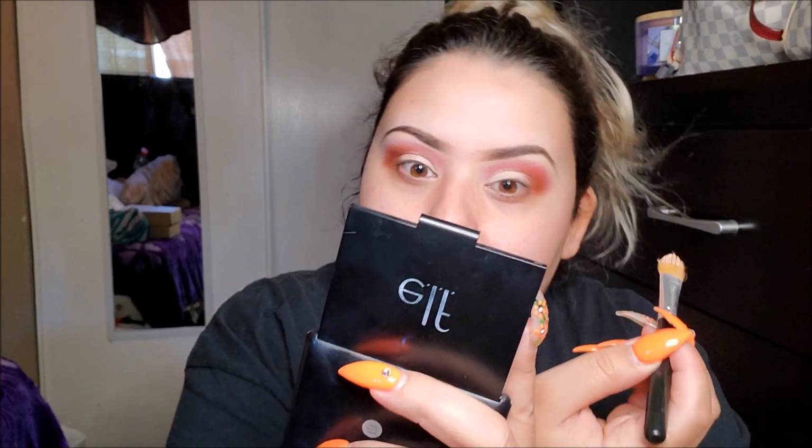For people with hooded eyes like me, I always raise my eyebrows. It's a habit I have because my eyes are really hooded. You see? So what you do is you tap the concealer here, and then you see how I made the line to show where.